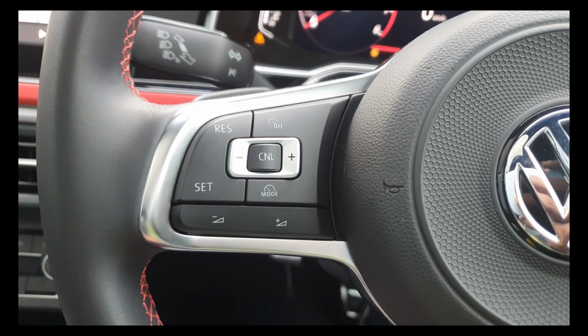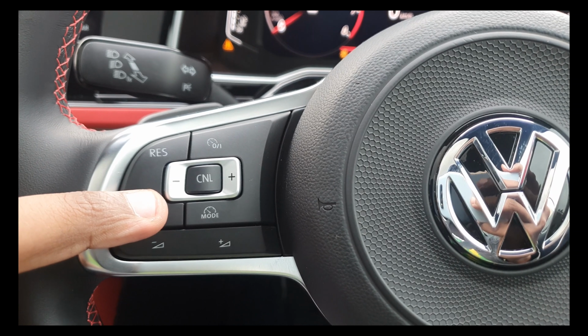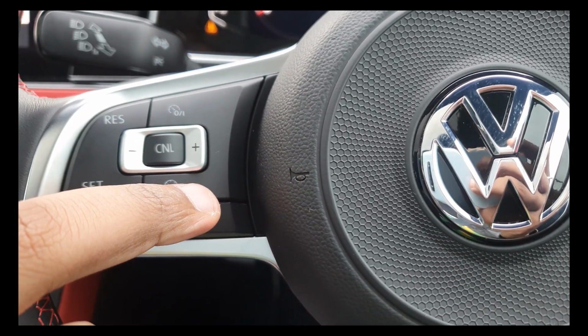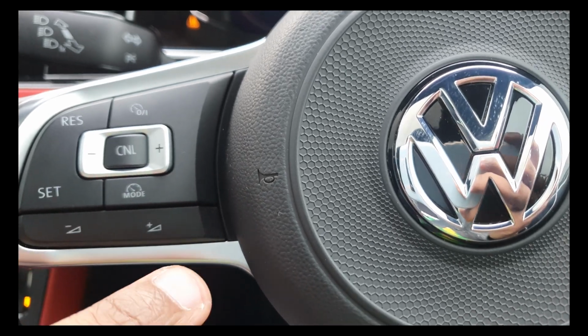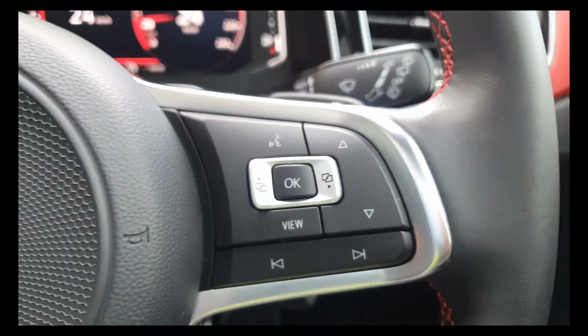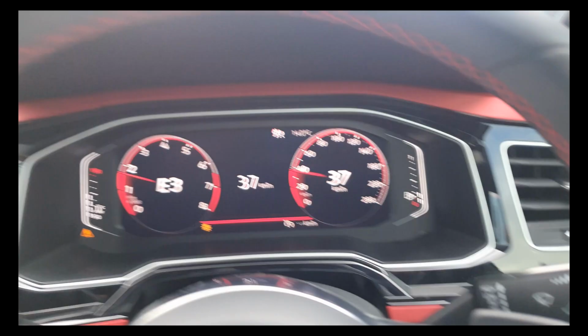So this is the steering wheel of the car. On the side you've got your buttons for cruise control, where you can press this button to set the speed that you want the car to cruise at, and then to turn it off, and then a mode where you have a speed limiter and cruise control, and then you have the volume decrease and increase. And then on the side you've got buttons that you use to control the screen here.